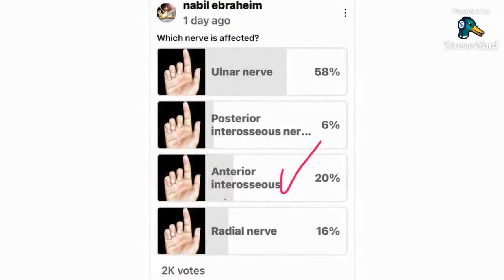So which nerve is affected here? People mix up clawing of the hand and the Benediction sign. This is an anterior interosseous nerve injury. They cannot bend the tip of the index finger. But you see, he's bending the other medial three fingers. Clawing is four and five fingers.